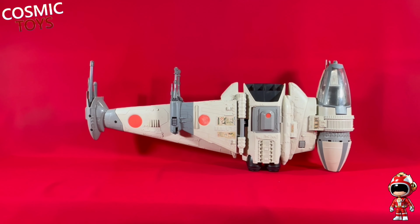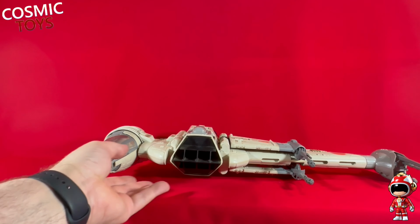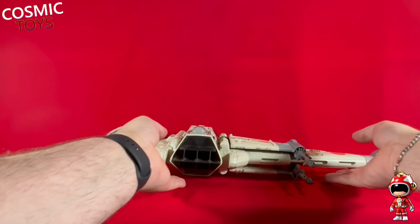Another feature that this has is that's how the landing gear works with that peg there. Nice working feature there. And the other feature is this, which is how the wings open. As you can see, they open quite nicely and they hold well once open. Very nice functioning piece. Overall, it's in nice condition. It does have a little bit of play wear, as you would expect, but it's not bad overall.